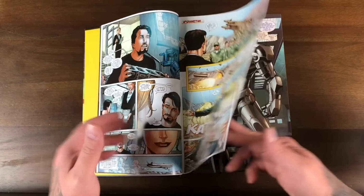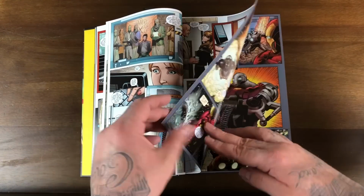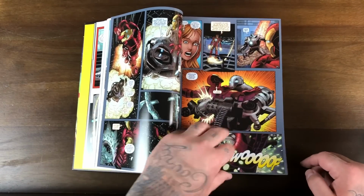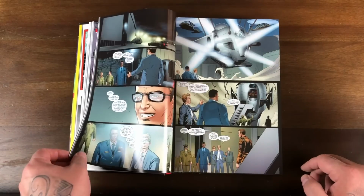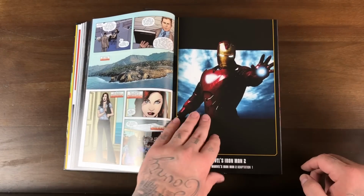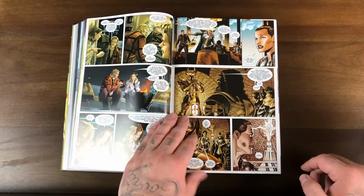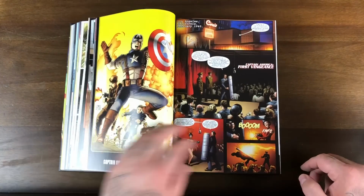The Jericho. That's fighting Ironmonger. Let's flash forward. Here goes Coulson. Here goes Iron Man 2. Adaptation, issue 1. Some Thor stuff. Cap.